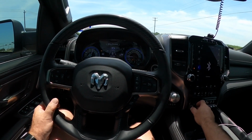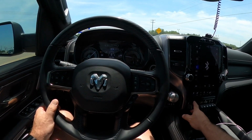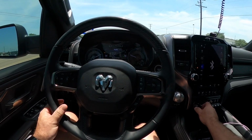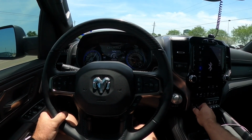Then your factory brake controller, you can see it right there. I've got it set in light electric. I probably need to move it up to medium duty. Then I can probably drop that gain down a little bit. I've got it at 9 right now. And then as you see the speedometer, there's nobody behind me. Squeeze it. And we're getting good pull on the trailer.